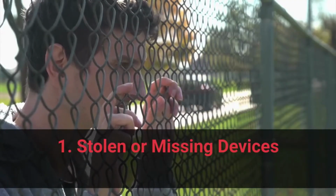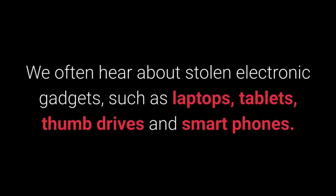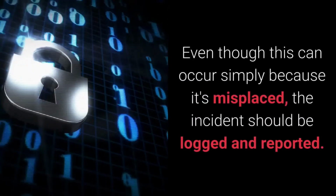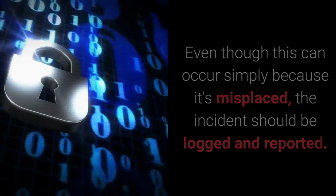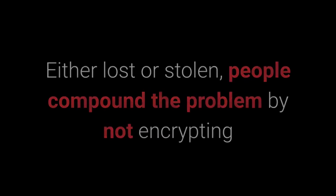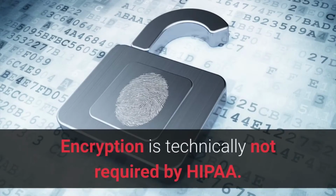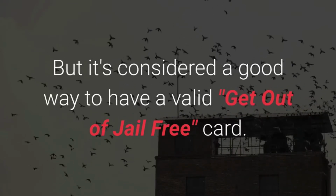Number one, stolen or missing devices. We often hear about stolen electronic gadgets such as laptops, tablets, thumb drives, and smartphones. Even though this can occur simply because it's misplaced, the incident should be logged and reported. Either lost or stolen, people compound the problem by not encrypting and password protecting these devices. Encryption is technically not required by HIPAA, but it is considered a good way to have a valid get-out-of-jail-free card.